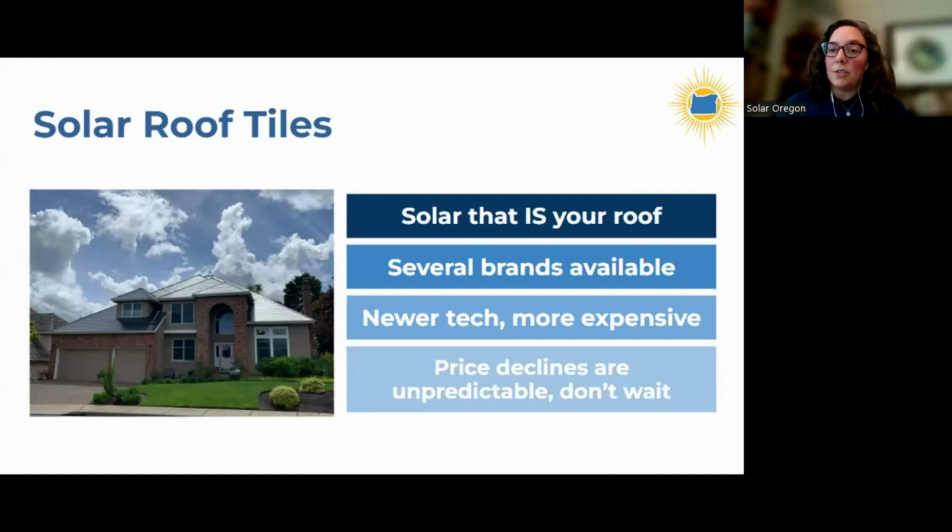So if you are interested in solar roof tiles, it's good to connect with a contractor that has experience with this type of installation and also ask them for testimonials about other projects they've done utilizing these roof tiles so you can see how the other customers they installed the roof tiles on are working with that installation.